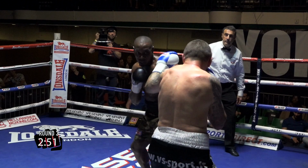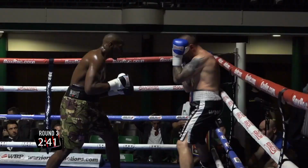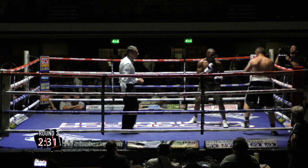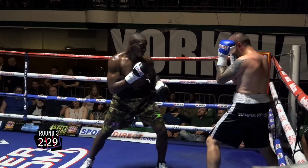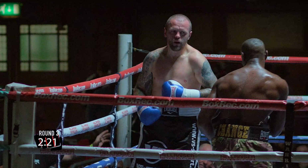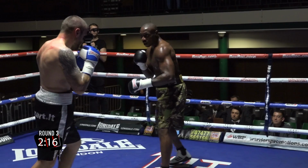Not somebody that you want to try and bang with, that's for sure. Sterling now getting comfortable, just opening up, letting those hands go. Ziausys beginning to feel the pace, on the move still. The legs becoming more static and he's unable to counter with that left hook. He's thrown it a couple of times in the last round or so, but he's missed by a long way when he has done. Short with the jab again.